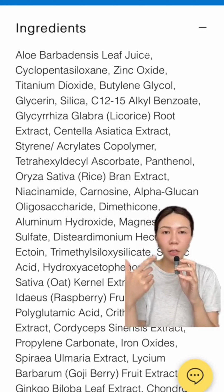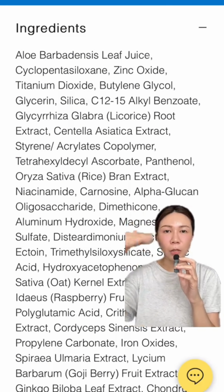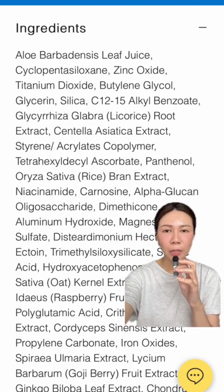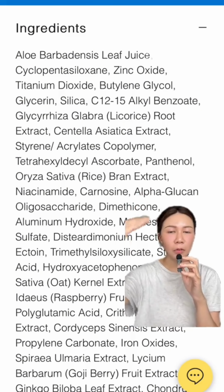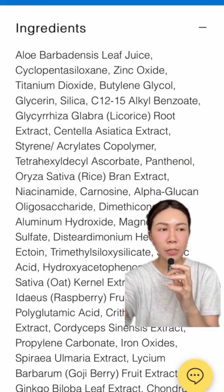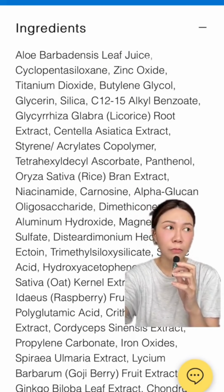And then immediately all the actives that I mentioned just now are already in the top portion of their ingredients list. Centella asiatica, panthenol, rice bran extract, niacinamide are all in the first half, so that's actually a green flag. That's how you know that you're getting the bang for your buck when it comes to ingredients and they're just not stating it for marketing purposes.